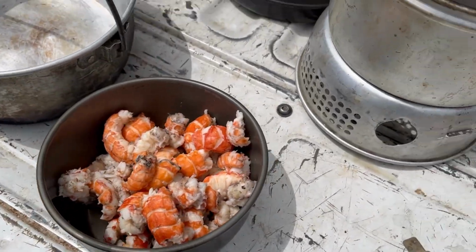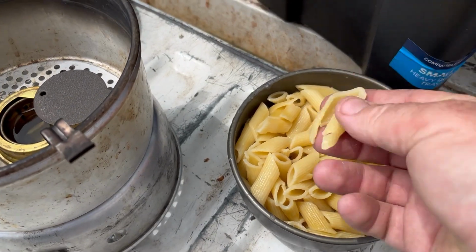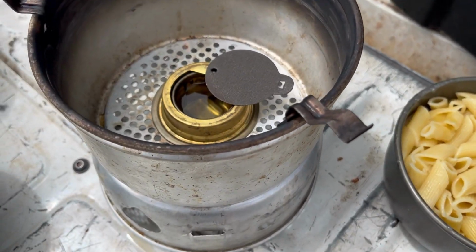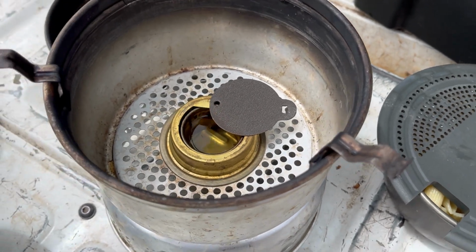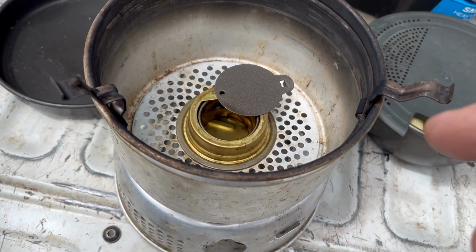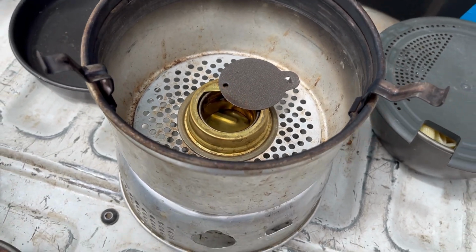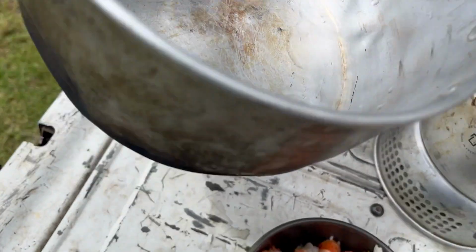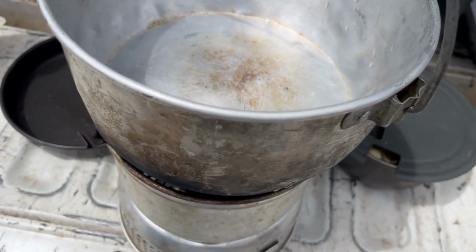Those yabbies are all cleaned up. Now I've taken the pasta off there. That pasta's all cooked and beautiful, ready to go. Tasting good. So I'll put that back over to there. Now I've reloaded the little alcohol stove in there with some fuel. And I've given this one here a clean out. They can go back onto the top again. Let that get warm in there.